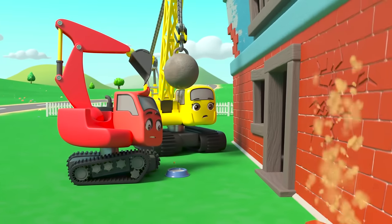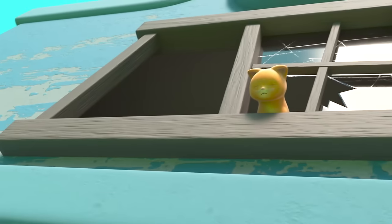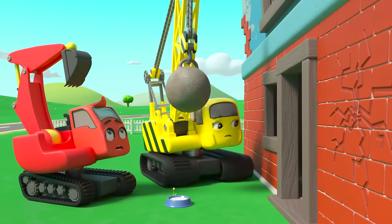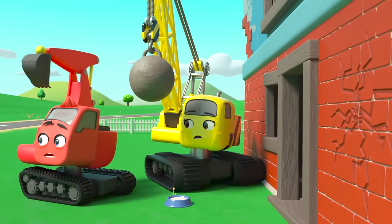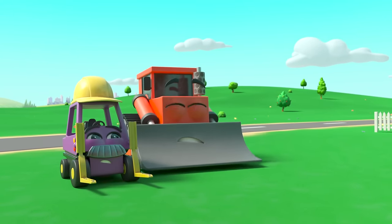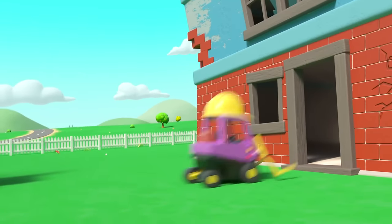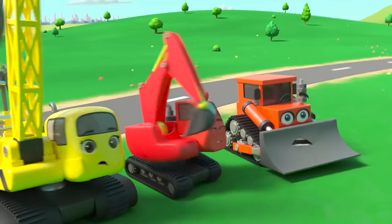Oh no, Daisy accidentally hit the building. I think it's going to collapse, but the cat is still inside. What will they do? Maybe Mr. Rubble can help, but he'll have to face his fear of cats. Mr. Rubble is small enough to fit inside.